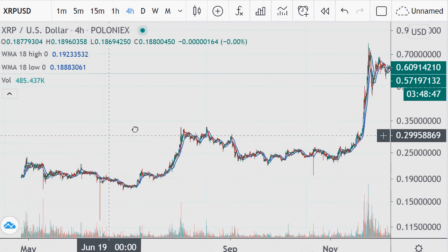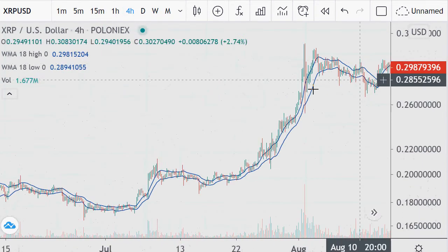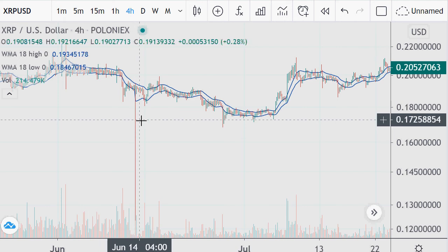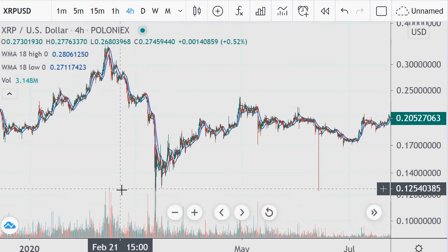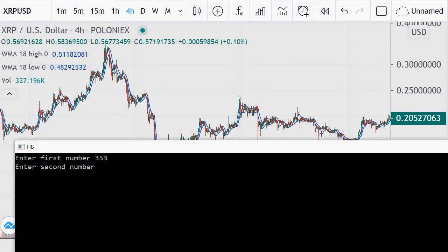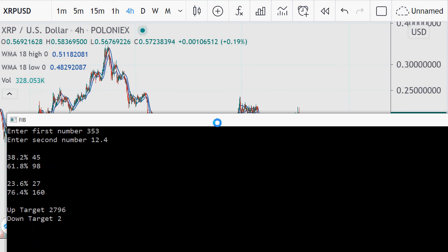I mean, you can see it. Like this here, I can't count this move if it's a pierce like that. I just can't count that. So I really got to take like 12.5, I think, on this low here. 12.4. So then 353 divided by 12.4. That's close to 30, but 26 or 27, 28.